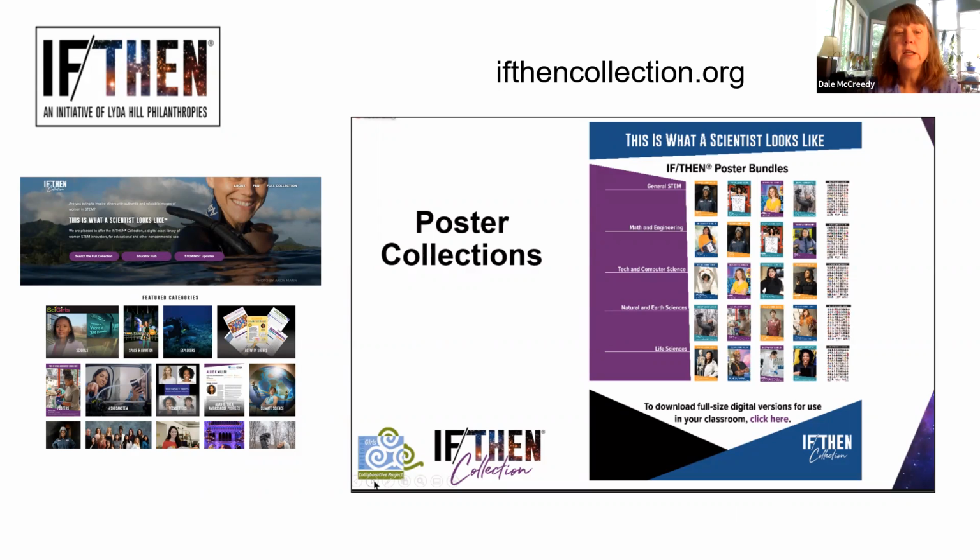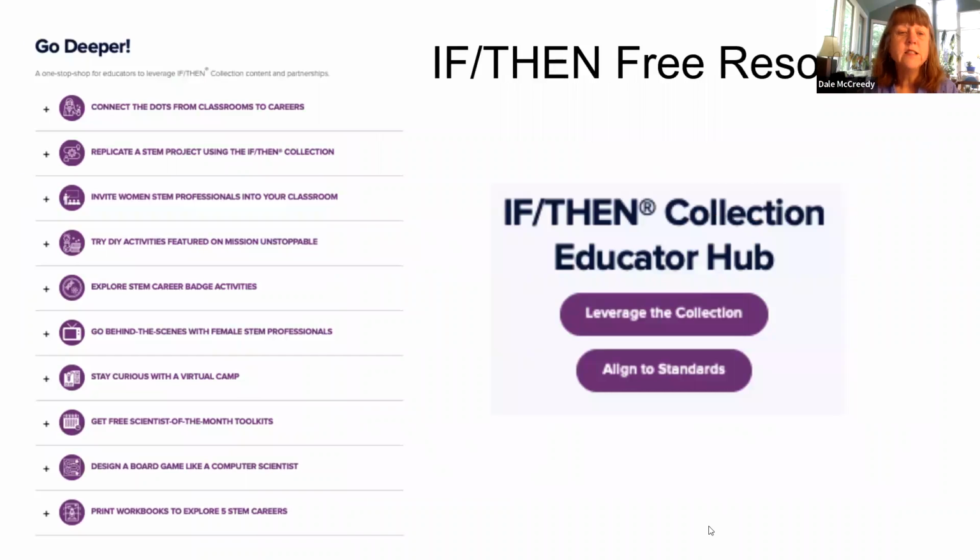The If Then collection is a digital library that has videos, posters, activities, all sorts of things that focus on 125 ambassadors, and the resources themselves continue to grow. There are activities, as you can see on the left, there's everything from inviting women professionals to your classroom, which is an awesome idea always, right? And going behind the scenes and seeing what they do.